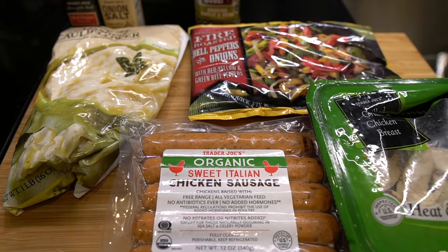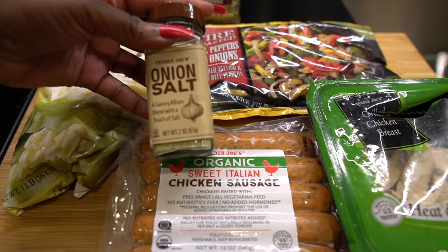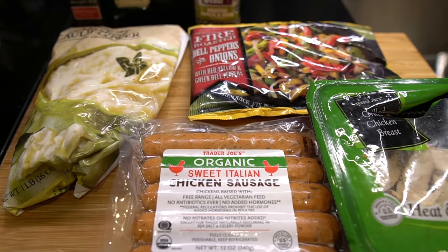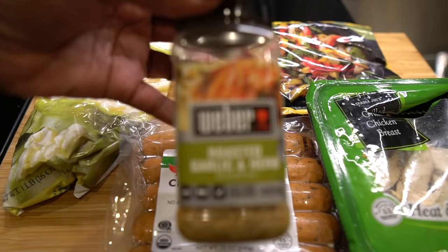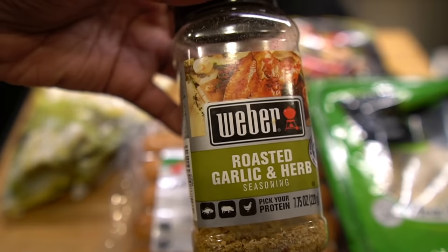I also did get Trader Joe's red pepper that you guys see me using throughout the video this week. And I got the top off this one. The onion salt, which works really, really good. I love this product. And I do use the Weber's roasted garlic and herb grill seasoning. Let me tell you guys something, this tastes so freaking good.